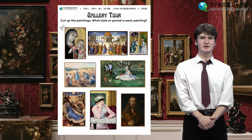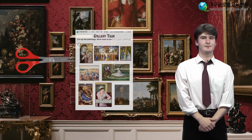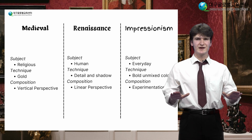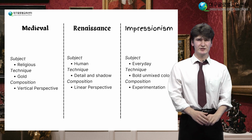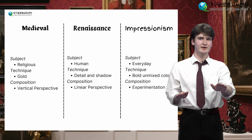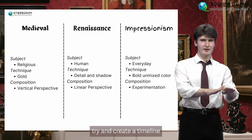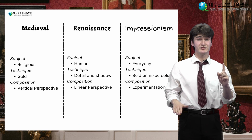Let's take out the worksheets and cut out the small art pieces. In front of you, you have images of famous European paintings. Your task is to look at each painting and place the painting under the correct time period on the next worksheet. Try and create a timeline of when you think these paintings were completed. Let's do one together.